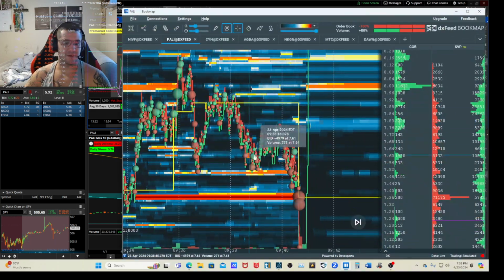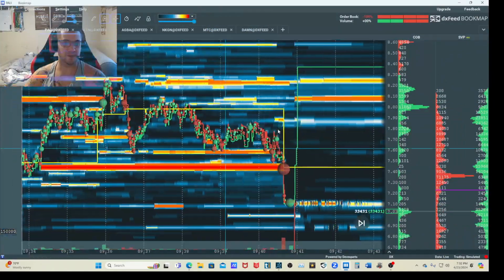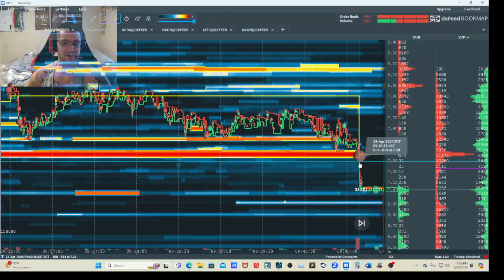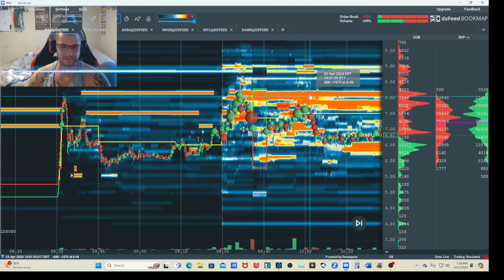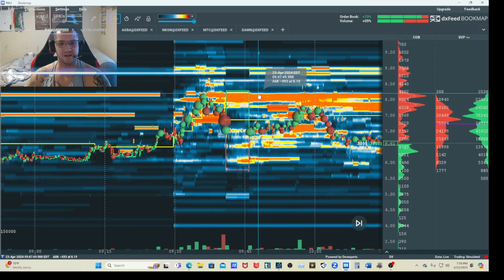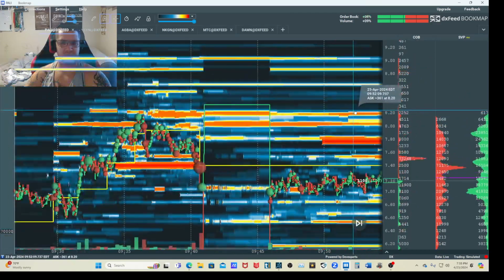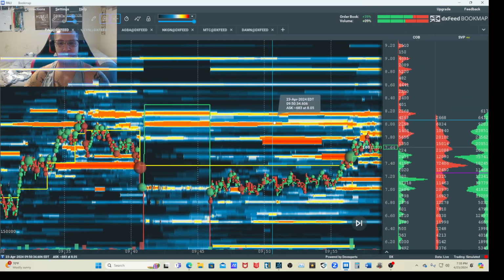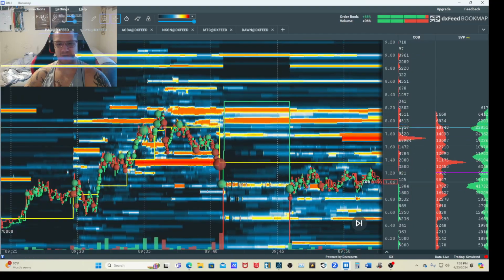Again, bids did not follow up on this one. If you were watching or participating in this one, this bid got sold into and halted down. It tried to put in a lower high right here and then just continued to sell into any bid support it had. You can see how heavy this book is, clearly a lot of offers, especially if they try to hold it down right there. I think this was definitely a trap right here too.